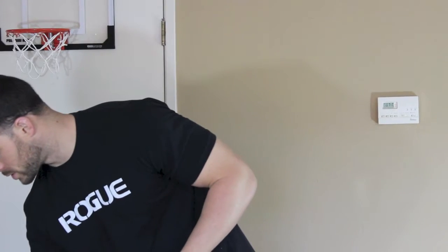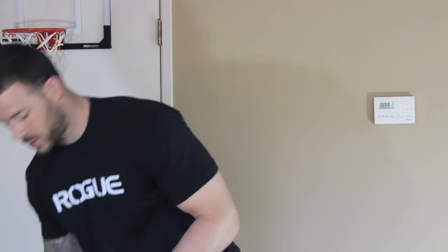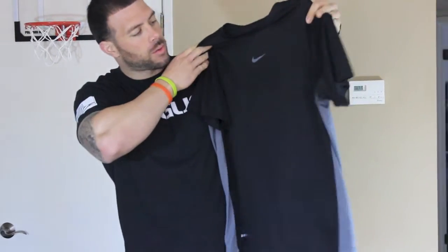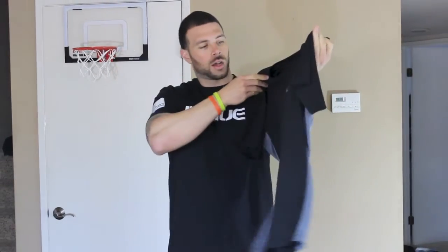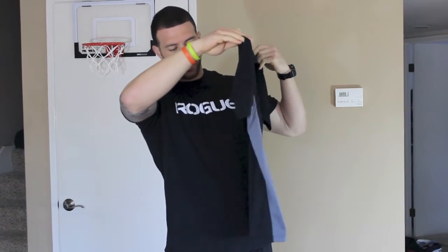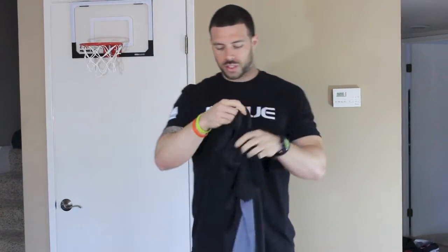As far as shirts, I have a few different types of shirts here. So you have your standard dry fit shirt. Everybody likes a dry fit shirt to keep them dry while they're sweating, and this one in particular wicks away your sweat, it being a dry fit. It also has ventilation down the side, again, to help you keep cool.